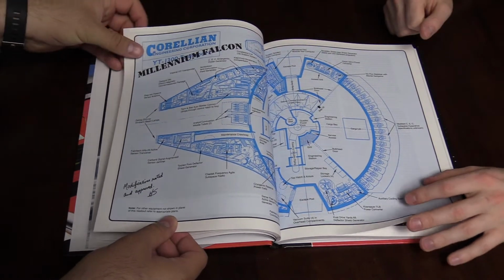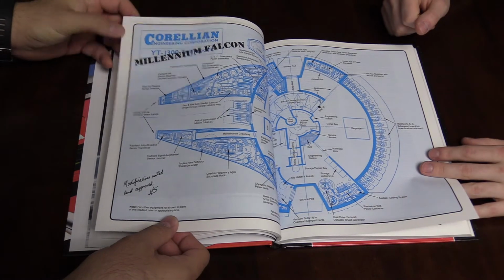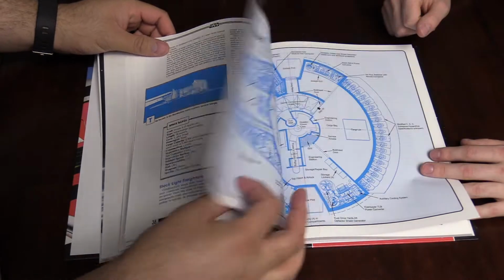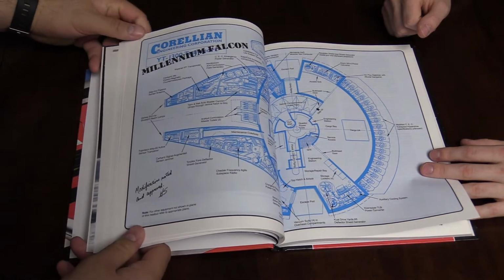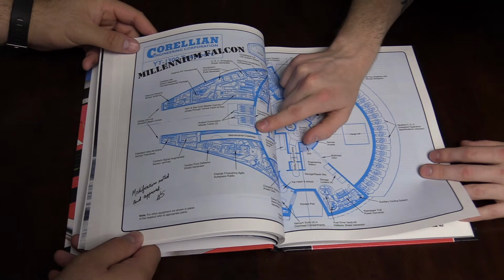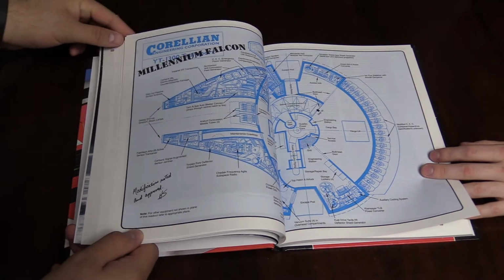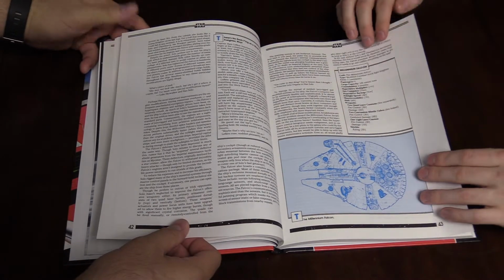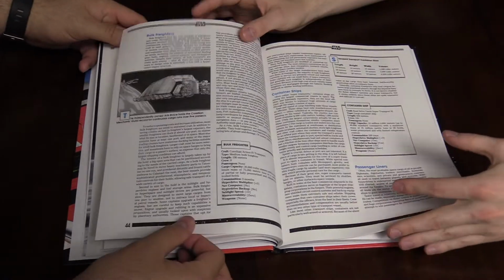Snap! We got the blueprints for the Millennium Falcon. That's awesome. It's technically the YT-1300. Oh, so cool. These are the type of things you can spend hours flipping through here. Those missiles? Apparently, but don't tell that to the Lando version. Moving on. So we got more. Let's skip ahead.